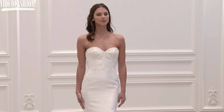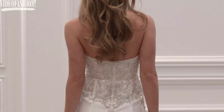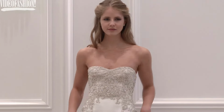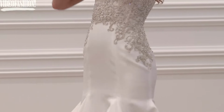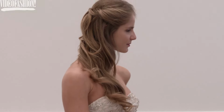Anne is one of those designers who really knows how to strike the balance between sophisticated, modern, still glamorous, still fairy tale, and does it so tastefully without being too dramatic. She offers a silhouette for every bride, but it's so tastefully done. Her subtle details, I think, speak volumes, and I think this particular line was exceptionally glamorous.